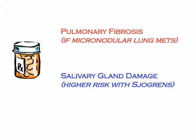So what about pulmonary fibrosis? Is this a thing? Who gets that? Supposedly, if you have lung metastasis, and this is the macronodular disease, as opposed to micronodular disease, let's not forget that I said that. Just lung mets equals fibrosis if you treat them. It's not necessarily a contraindication, but you have to warn them that they're at increased risk for that. Sjogren's disease has an increased risk of salivary gland damage. This is why you tell them to suck on hard candies and stuff like that, but if they have Sjogren's especially, they're at increased risk.